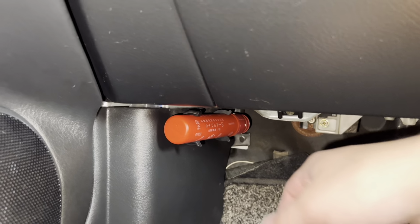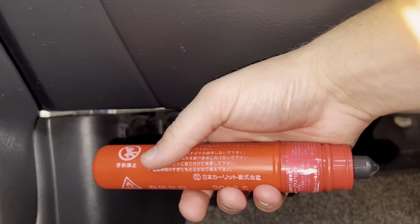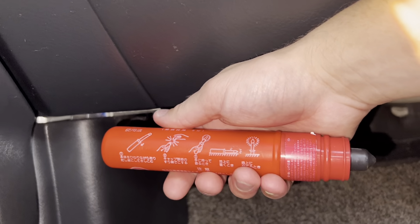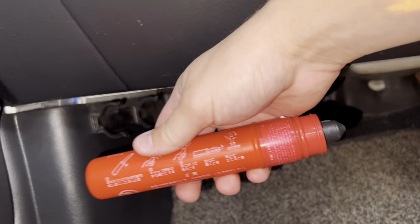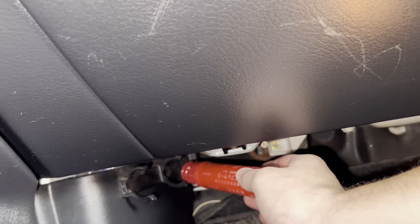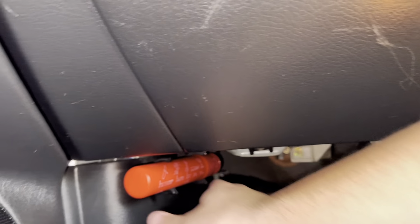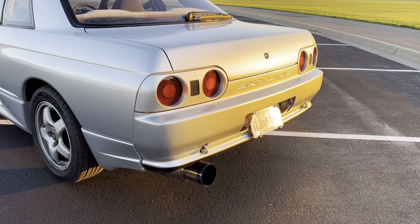So when I got this car, I was very interested to see what this was. And basically this is an emergency flare. So if you were to get stuck on the side of the road, you would pop this guy and kind of signal that you're in trouble and you need help. I thought it was really cool that they put this in the car and it's still here after 30 years. Let's get this Skyline started up.